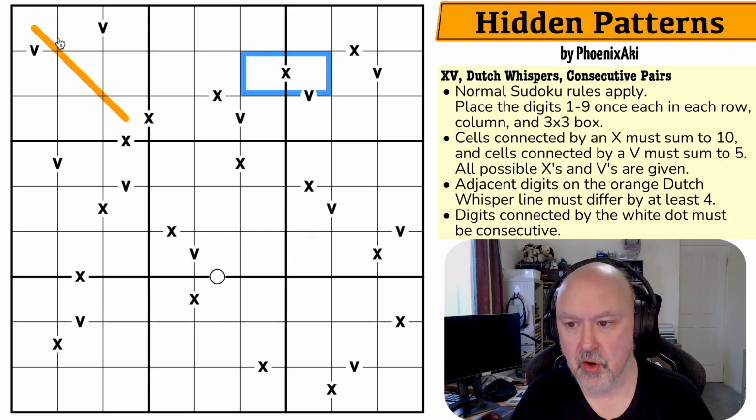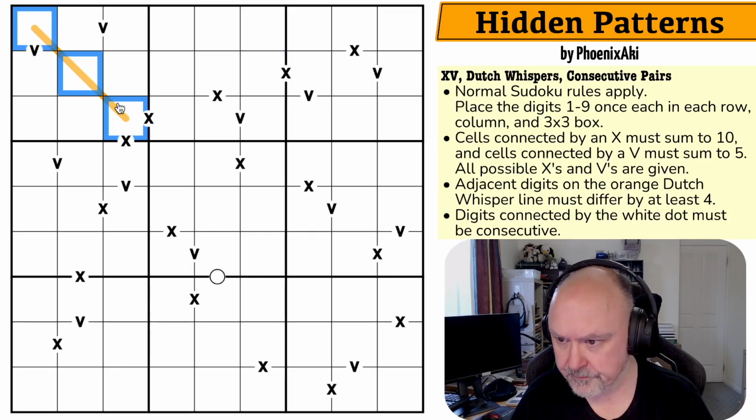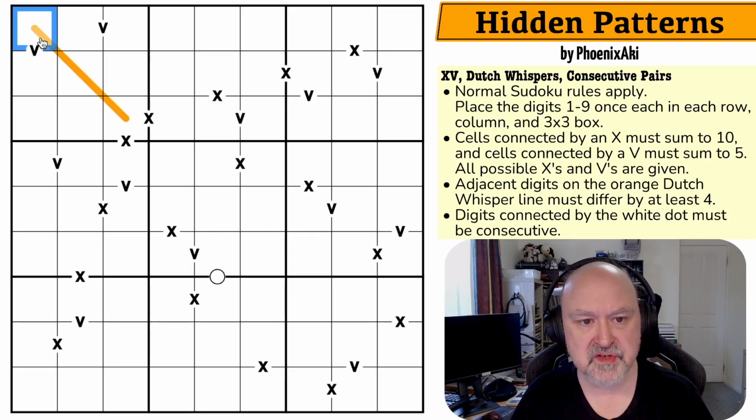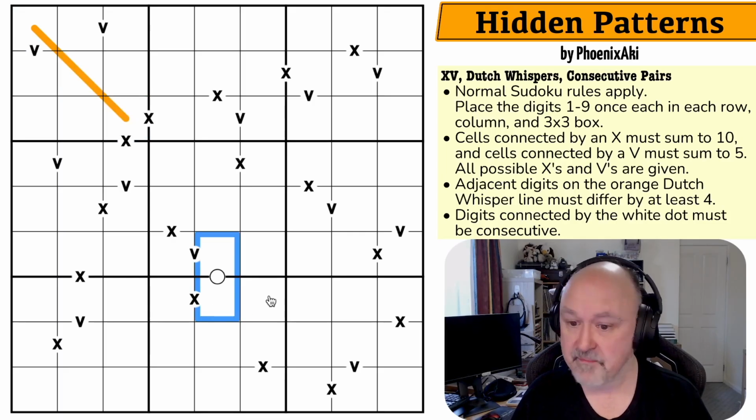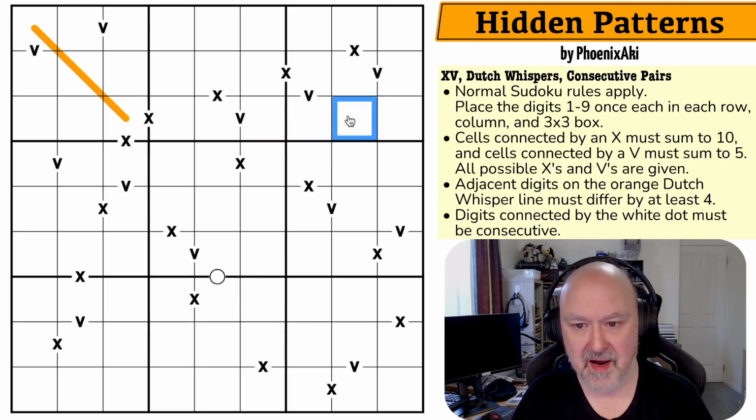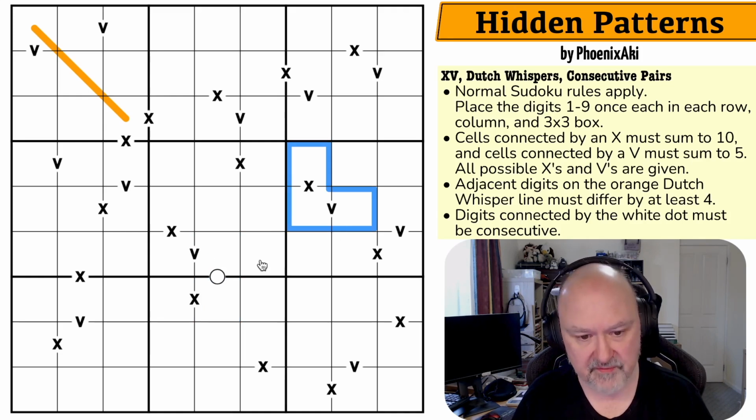Adjacent digits on the orange Dutch whisper line must differ by at least 4. So these two digits will have a difference of at least 4, as will those. And digits connected by a white dot must be consecutive. And it's perfectly fine for other digits to be consecutive. All we know is this one is positive information, unlike these where we've been told that all of them are given. I'm going to restart the puzzle to restart my timer.